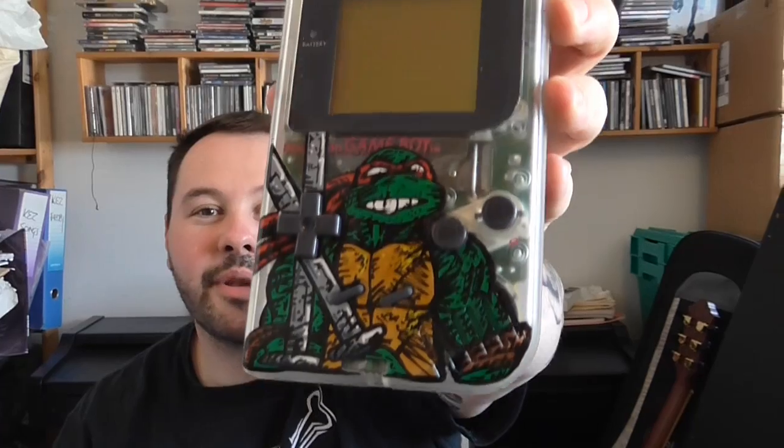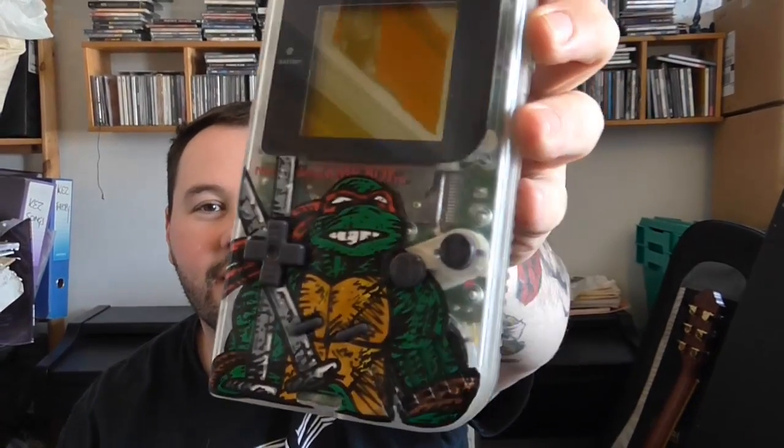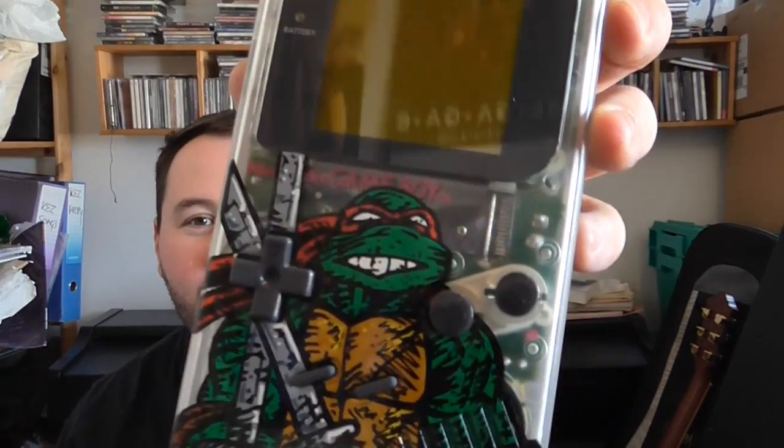It's got Leonardo on it, which everybody on Facebook's kicking off about, saying Leonardo shouldn't wear red, he should be blue. But his argument was that originally they were all red. When you look at the front of the NES box, they're all red. So yeah, I get what he's going on. I think it's cool anyway, I love it. I told him I wanted him to do a Bebop and Rocksteady next, because that'd be awesome.